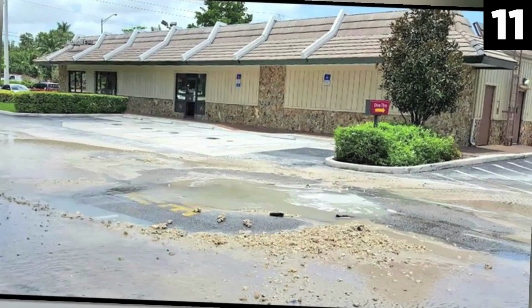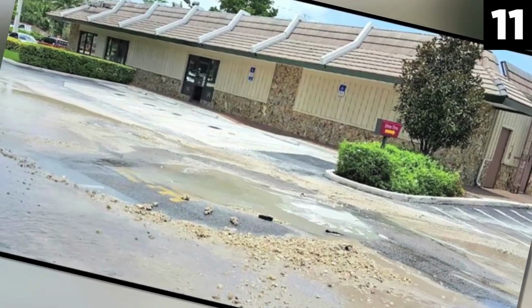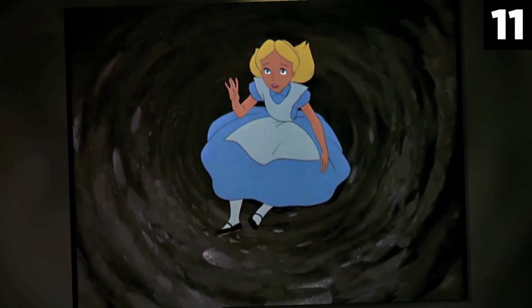Number 11. Two 11-year-old brothers named Lewis and Mackie are roughhousing one evening in a McDonald's parking lot in Rosedale, Maryland, when they make a curious discovery. The very ground they are standing on is light and bouncy, almost like a trampoline. The two boys are happily jumping up and down when the vicious sinkhole eats them both.